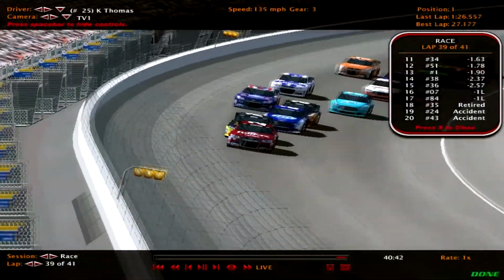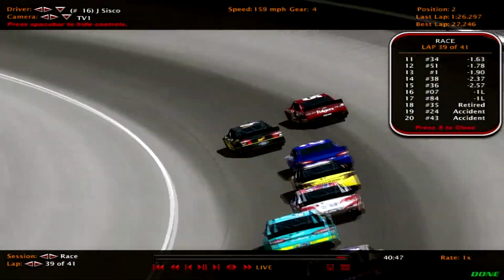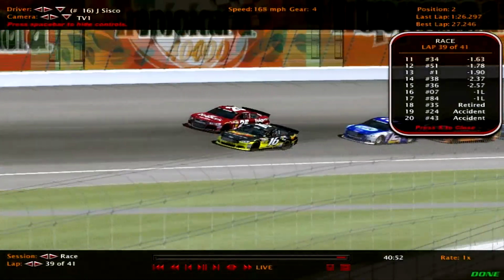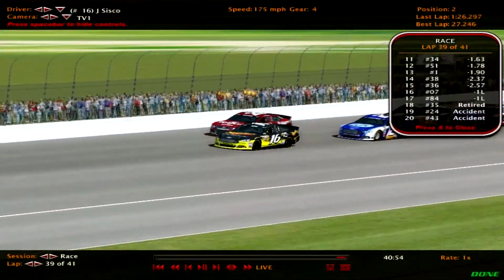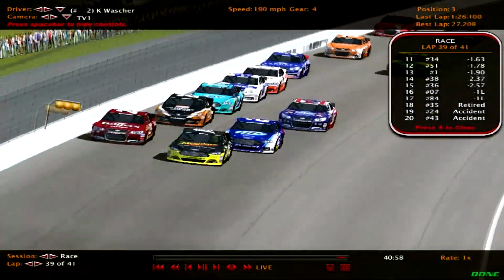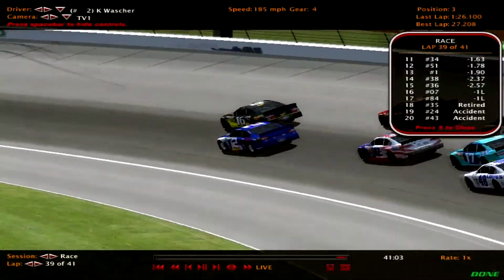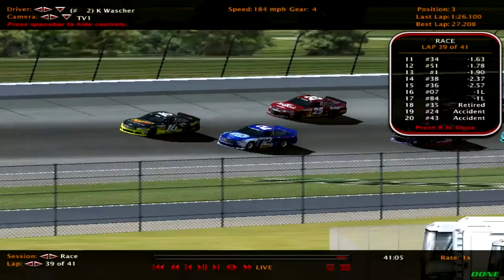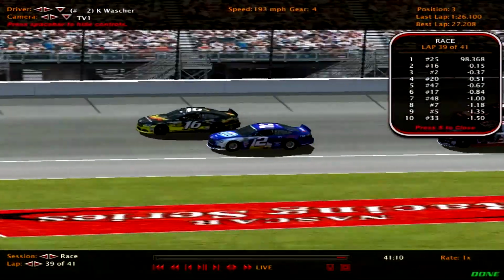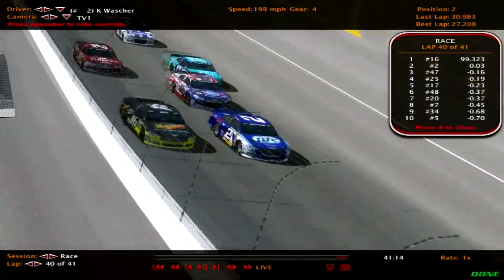Here we go. This is it. Cisco's looking at Kyle Thomas. Can he be clear? It looks like he got the lead. He's led the most laps out here today. Can he lead the final one though? Chris Washer, he got the inside. Our leader will be Cisco still, but Washer is going to take the lead.